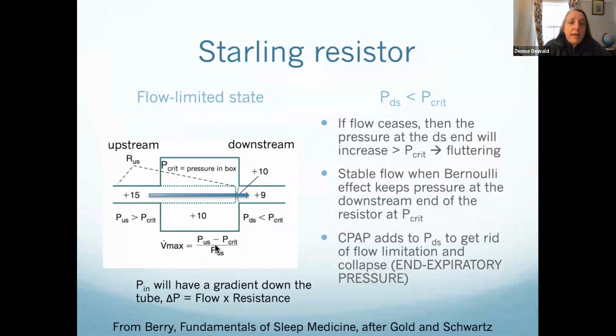At that point, the amount of flow is going to be determined by the upstream pressure minus P-crit, versus the resistance, rather than the pressure difference between upstream and downstream. And so this is the flow limited state. So now the flow is going to be dependent on the pressure in the box, or P-crit.